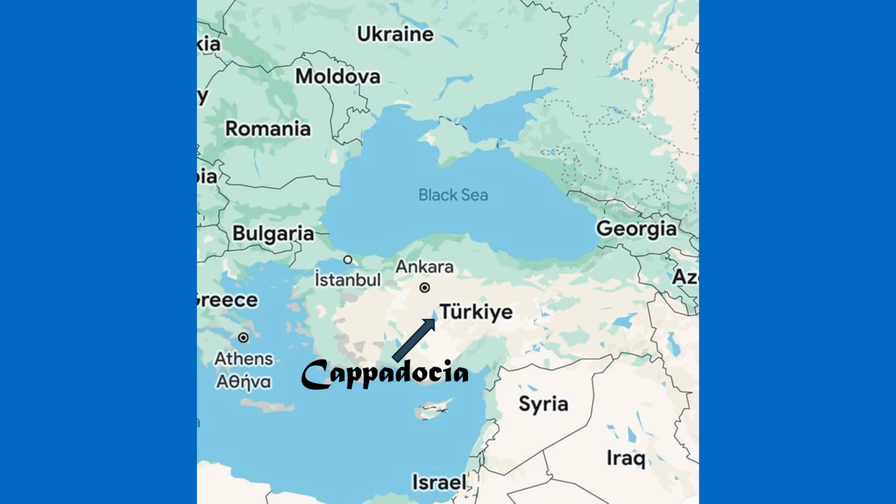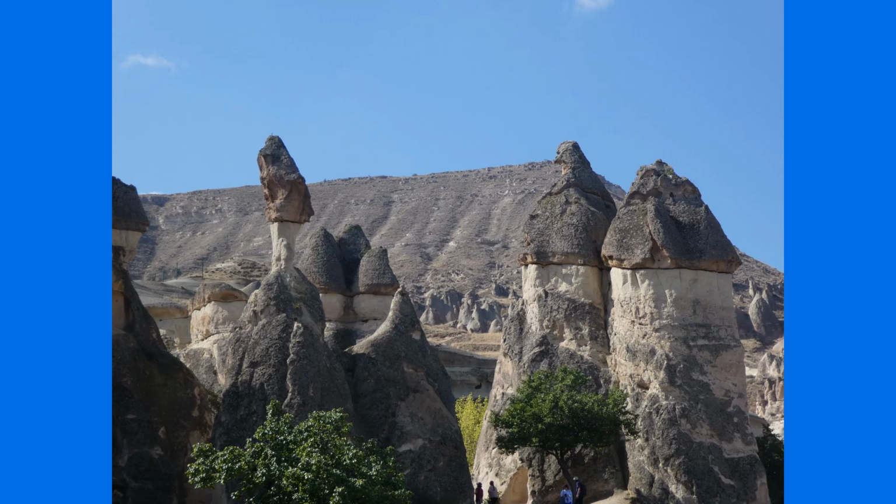This map shows where the Cappadocia region is located. We flew on Turkish Airlines from Miami to Istanbul, which was a 12.5-hour flight, and then we flew on a smaller plane to the town of Nevşehir.